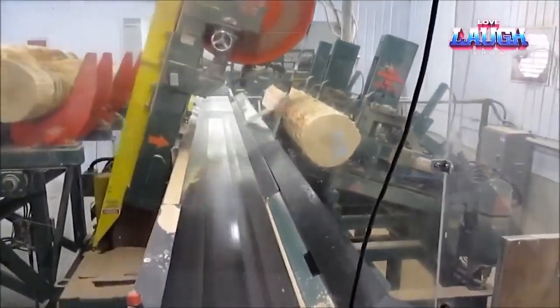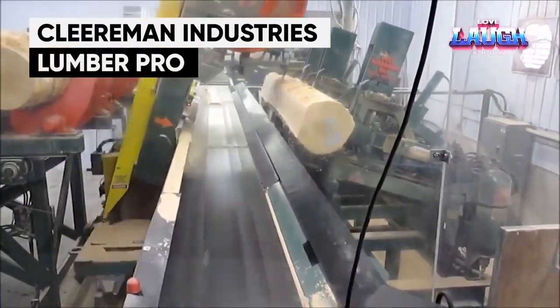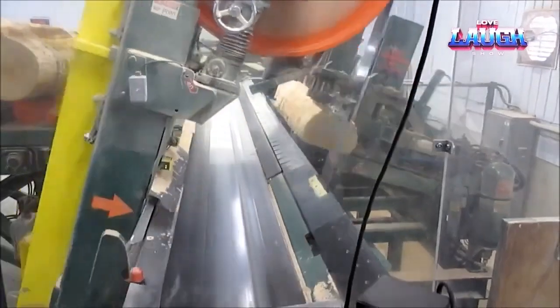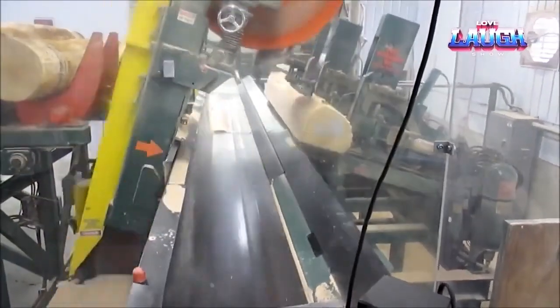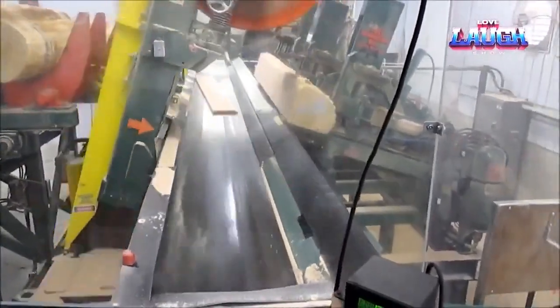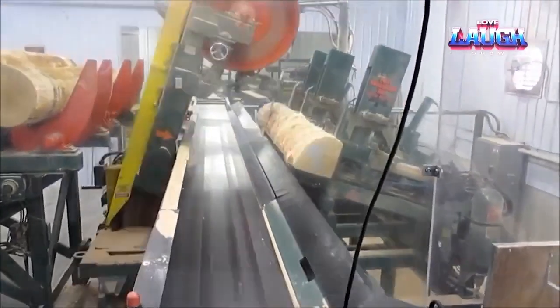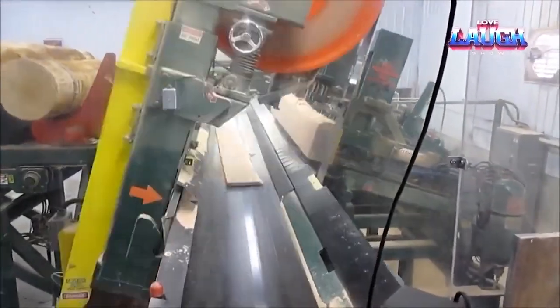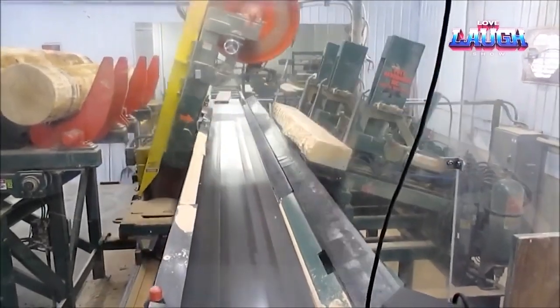Turning our attention to the milling sector, Clearman Industries presents the Lumber Pro, a sawmill that combines high performance with precision. The Lumber Pro is designed to meet the needs of modern sawmills, offering versatility in processing logs into lumber. It features state-of-the-art controls for accurate cuts, ensuring maximum yield from each log.